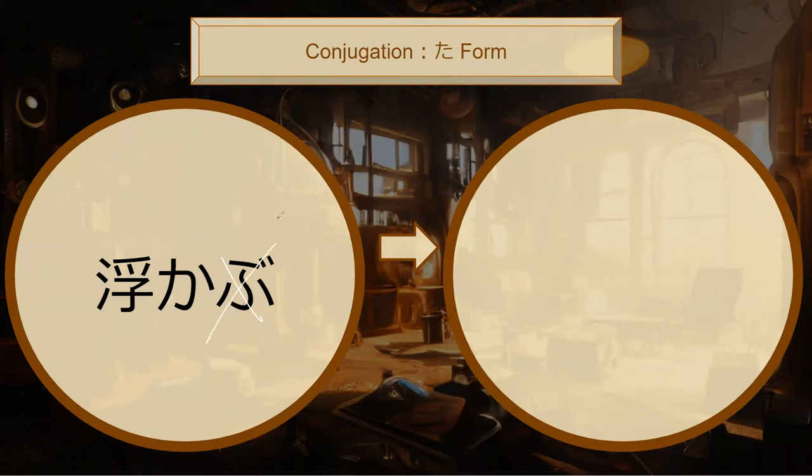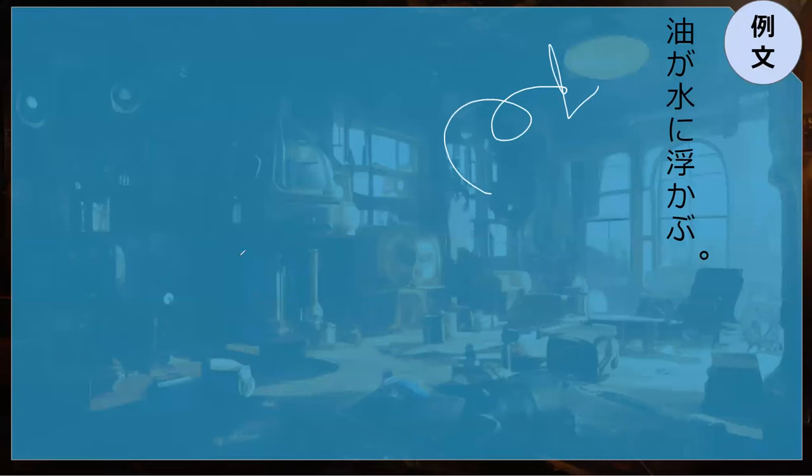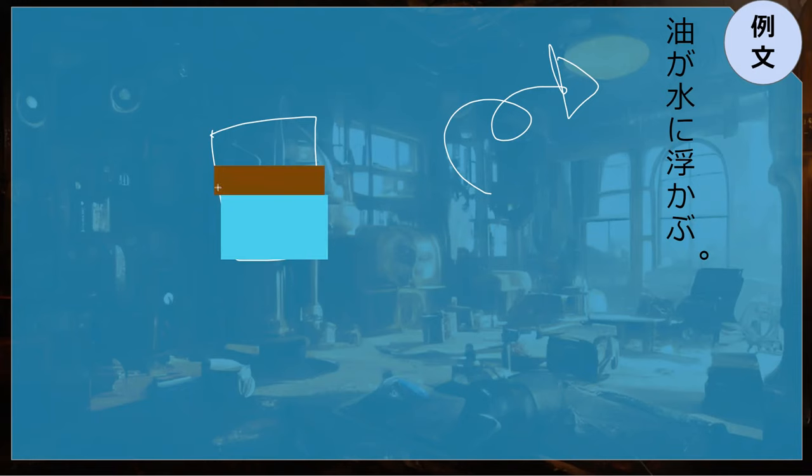The past tense is uk... Past tense. Ukaita. Think about another word you know that. Yep, ukanda. Perfect. Can you read this for me? Abura ga mizu ni ukabu. The oil floats on the water.